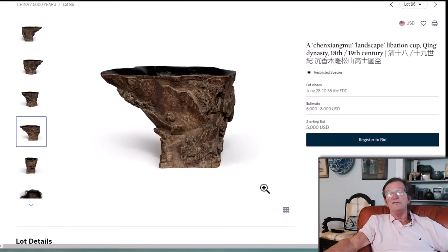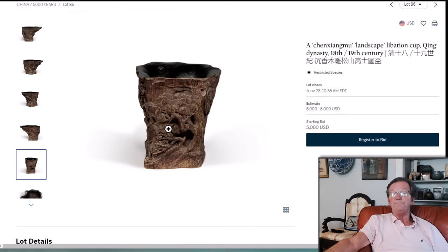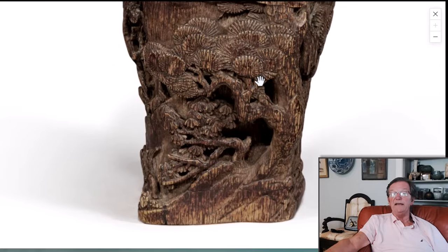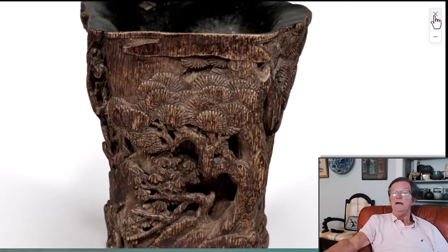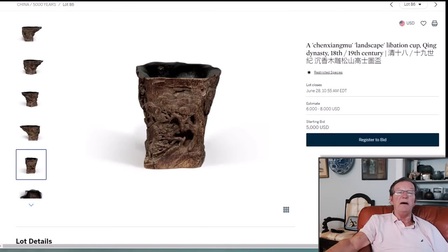It's got a $5,000 opening bid. $6,000 to $8,000 is the estimate. That seems reasonable. It's a nice example. I think it's certainly as good as the last one that sold. These beautiful pine trees on the ends and so forth, and it's just a beautiful little cup. So that's about it.